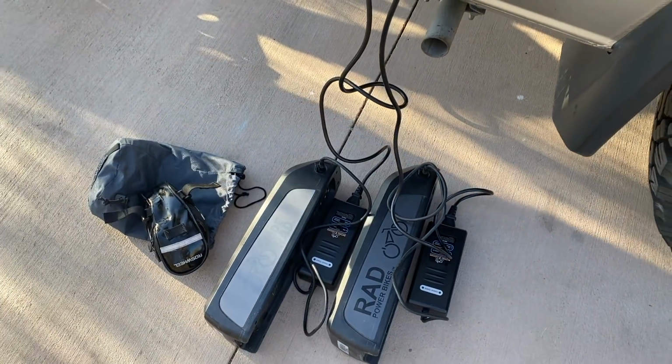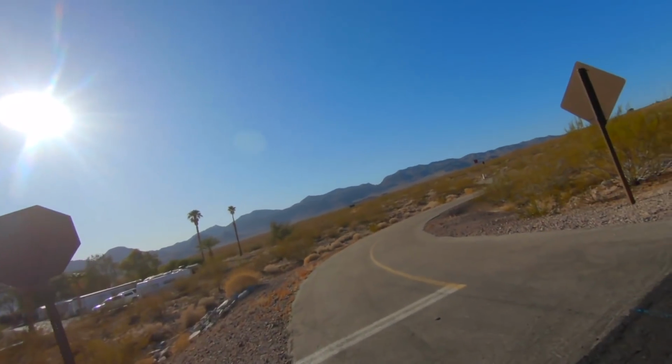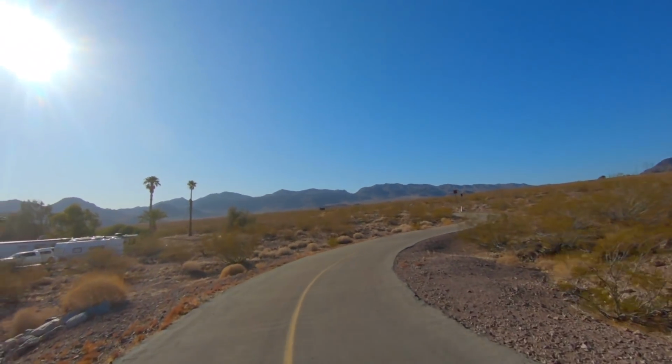And we're topping off the batteries. Here is the start.